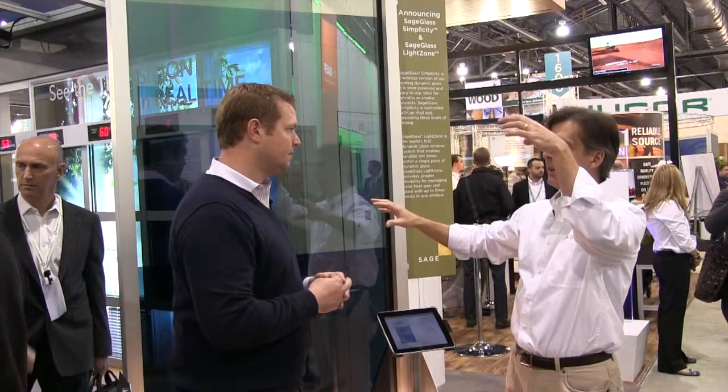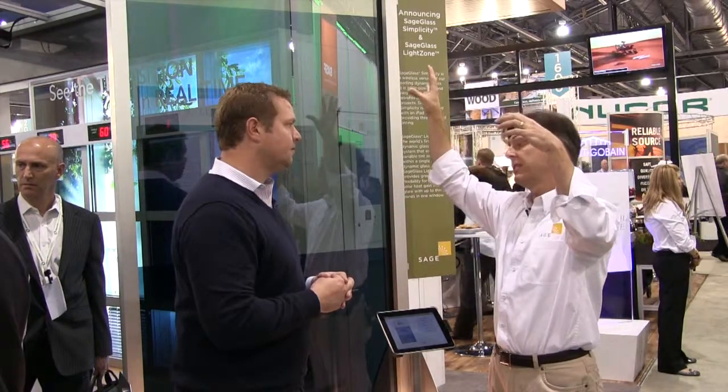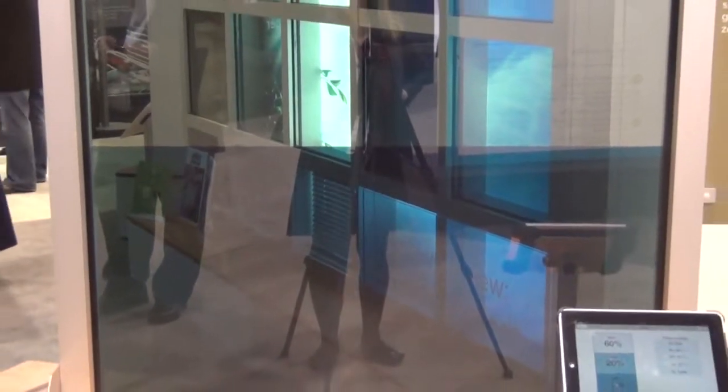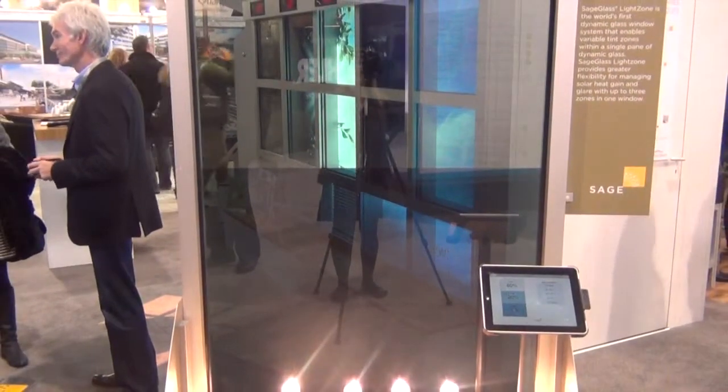As the sun then transits throughout the day, maybe you have high angle sun, you may want to have the top section tinted and then the lower sections clear to once again allow more daylight into the space but still manage glare and heat gain. So it's a really exciting opportunity for us to show the ability to have large panes of glass but still have that granular control to manage daylight, heat gain, and glare in a space with electrochromics.